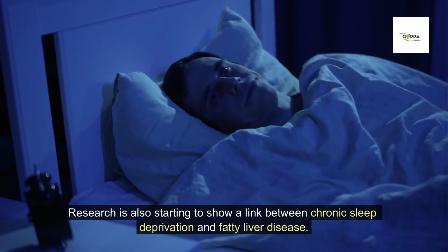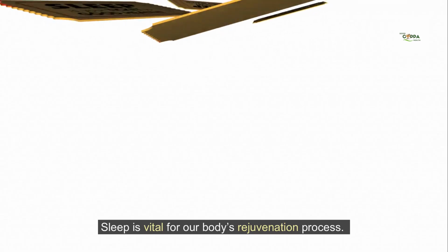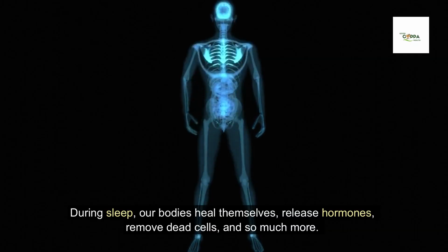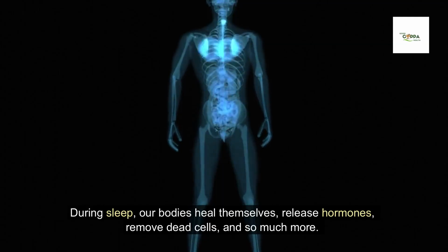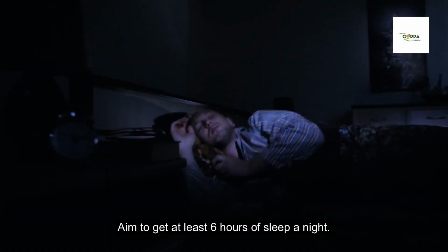Research is also starting to show a link between chronic sleep deprivation and fatty liver disease. Sleep is vital for our body's rejuvenation process. During sleep, our bodies heal themselves, release hormones, remove dead cells, and so much more. Aim to get at least 6 hours of sleep a night.